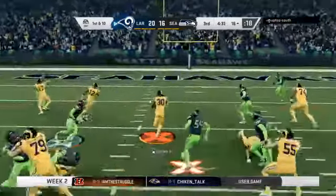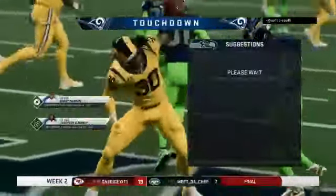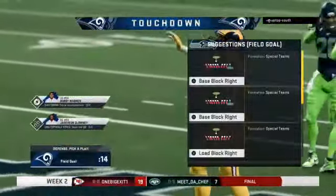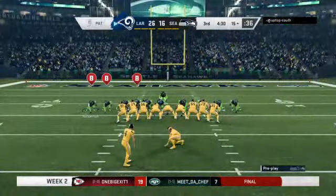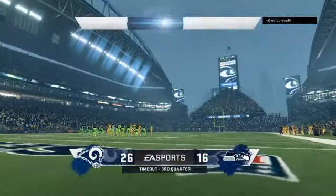Here comes carry number 10 for Gurley. And he'll get into the end zone. Touchdown, Rams. Todd Gurley, his 2nd touchdown of the afternoon. And the Rams tack on to their advantage.